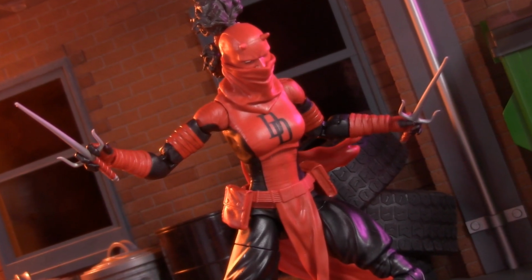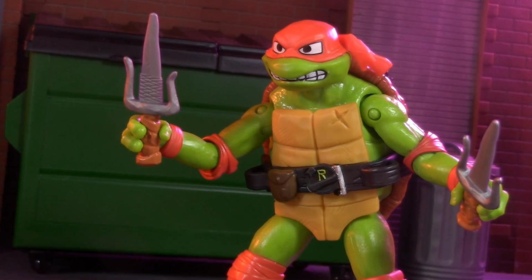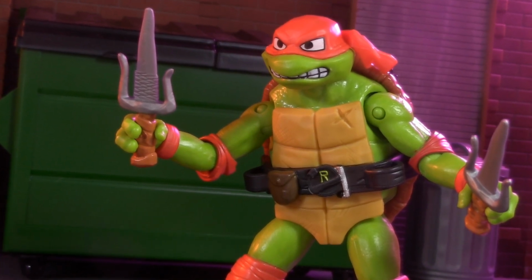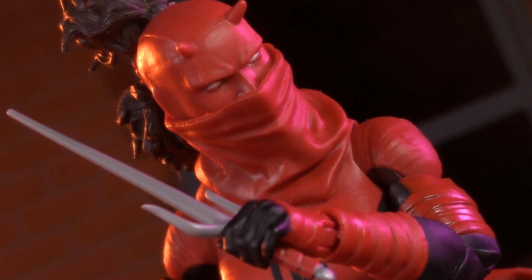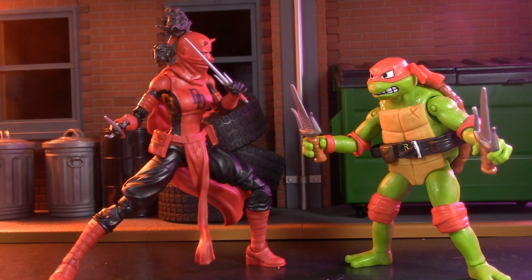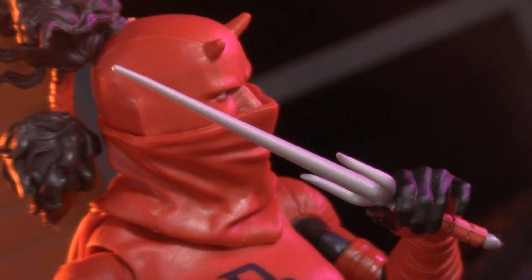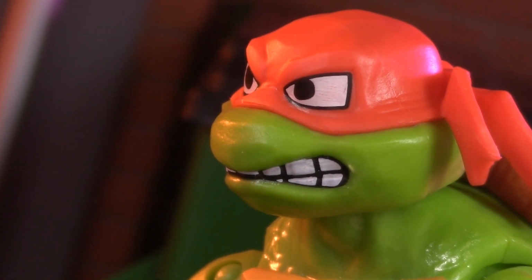In this corner, the all-new Marvel Legends Elektra as Daredevil, and in this corner, Raphael from Teenage Mutant Ninja Turtles: Mutant Mayhem. Both of them are ninjas who wear red and wield sais, both owe their existence to Daredevil, and both are available at retail right now. Which one's the better value? Place your bets and stick around, this versus is gonna be different.